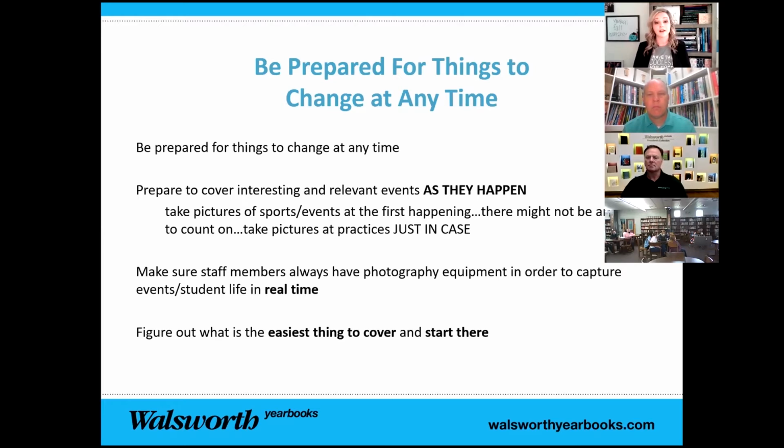No one was prepared to leave school March 13th and never come back. So the people that didn't already have pictures of the first couple of baseball games, the first couple of tennis matches, the practices, they didn't have coverage for those sports in the traditional manner. So they had to come up with alternative coverage. Don't let yourself get stuck in that mold.